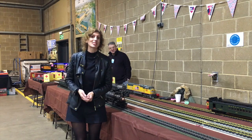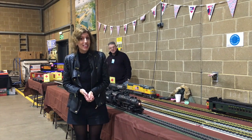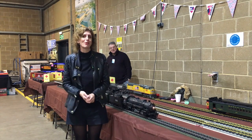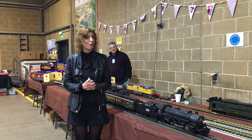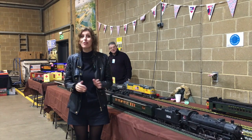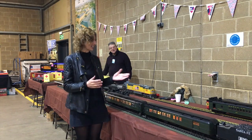Now, some of the comments I often get are, at the shows we see a lot of double O gauge, a lot of N gauge, but where's the O gauge, where's the G gauge? Well, at this show you're in for a treat because there's not one, not two, not three, not four, but 5 O and G gauge layouts like this one.